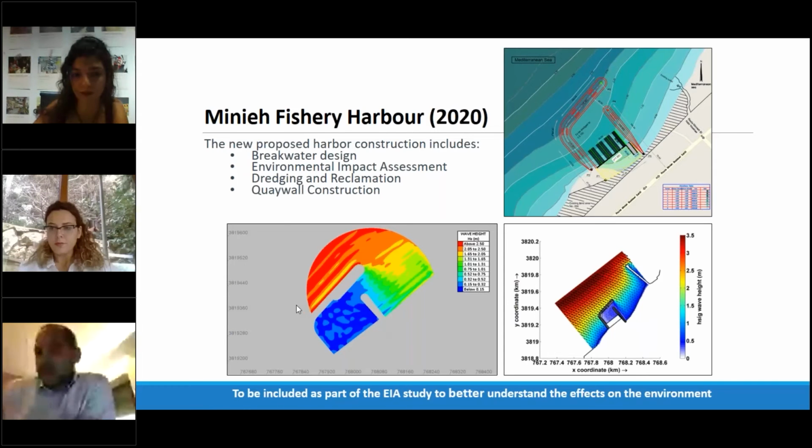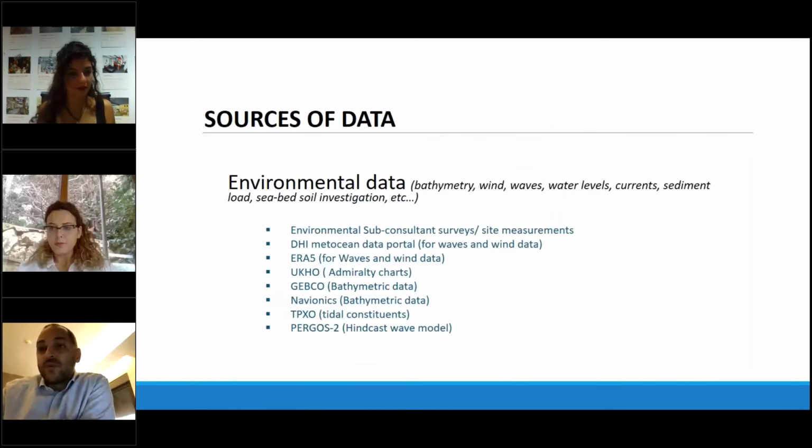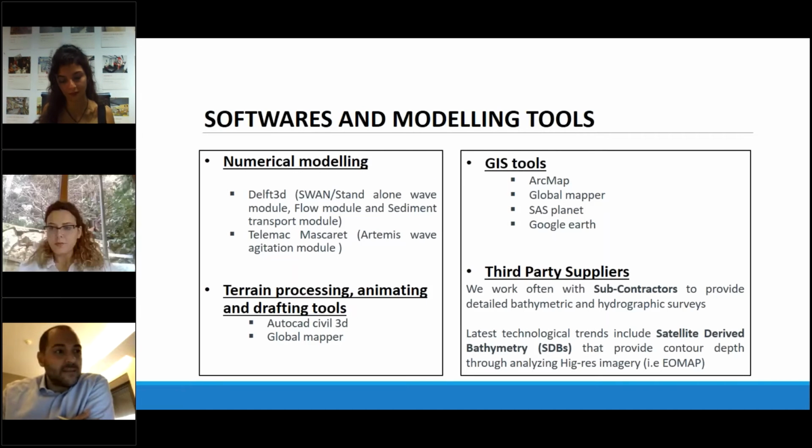In Lebanon, we usually go to regional databases. And one of the main things here is the technologically advanced tools that we currently have that we can use. I'm sure that most of you are familiar, but for example, I'm using satellite-derived bathymetry in projects around the GCC countries. These basically provide a bathymetric survey or contour depth using satellite imagery, and that's a fabulous tool. It's produced in a fraction of the time in comparison to the actual survey, and for a fraction of the price, and it covers huge areas, kilometers and kilometers.